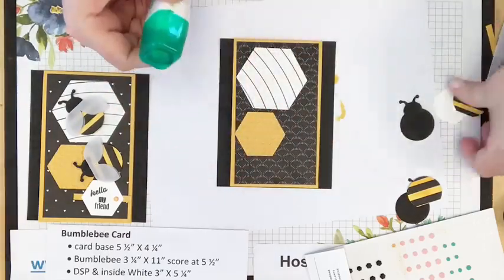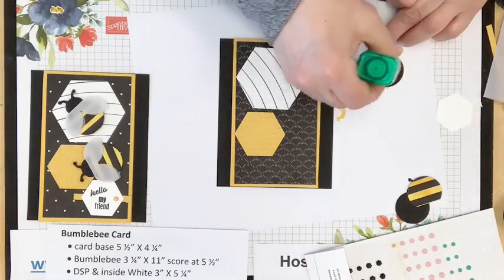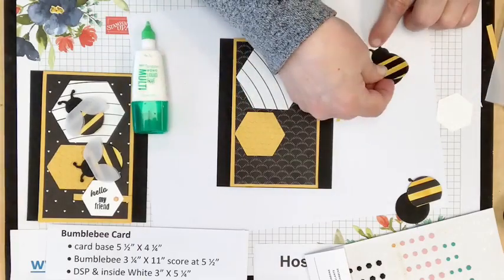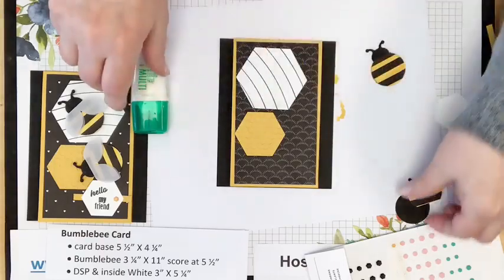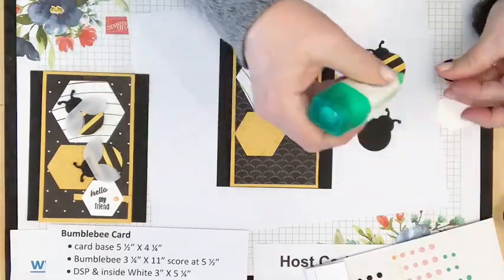Okay, and we're going to adhere our bodies, our bee bodies, to the ladybug. Such a cute idea, isn't it?